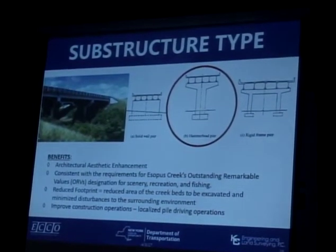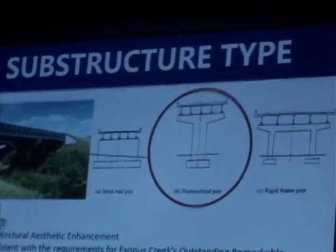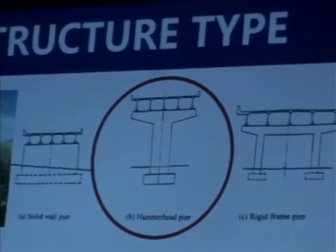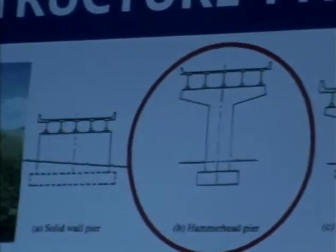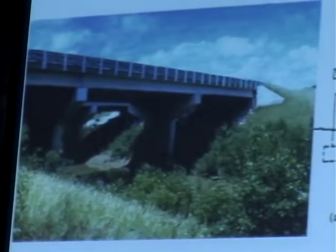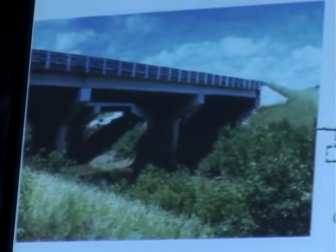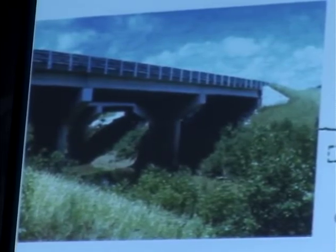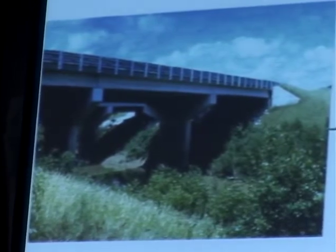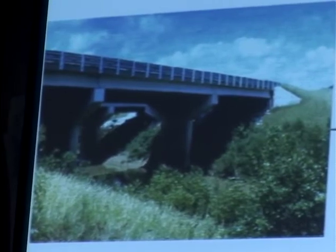So that was correct. It also is consistent with what's called the Silver's Creek Outstanding Remarkable Values designation because of the senior recreation area. So it handles that. Now notice the footing is not wide. It's purposely smaller. It gives it a reduced look, but more importantly, it has less effect on the surrounding areas. In the watershed areas, you don't want to disturb more than you absolutely have to. So you want a smaller footing to minimize disturbance, and it keeps the pile driving localized to just the areas within the footings.